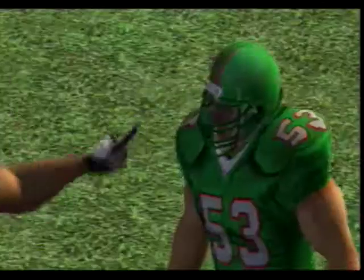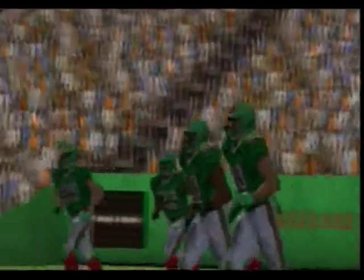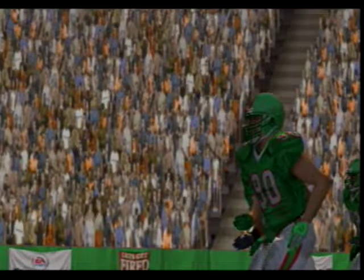The point after is good. Bruce was their workhorse on that long scoring drive, John? Yep, his wheels need a good rest after that.